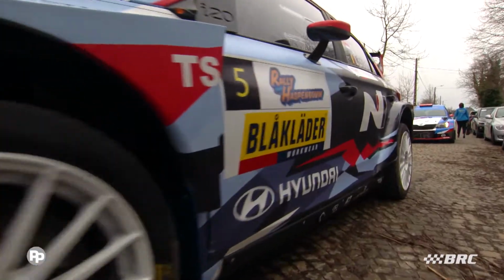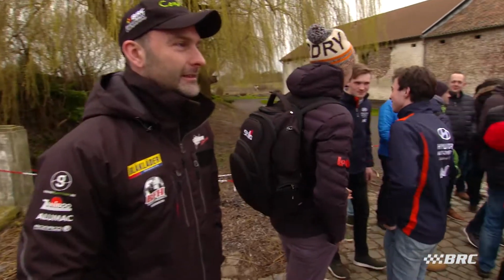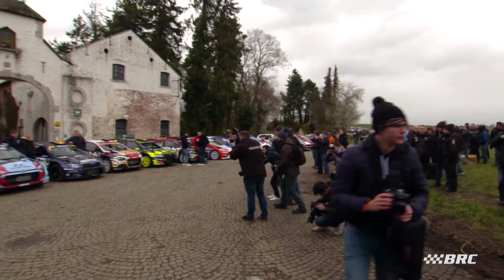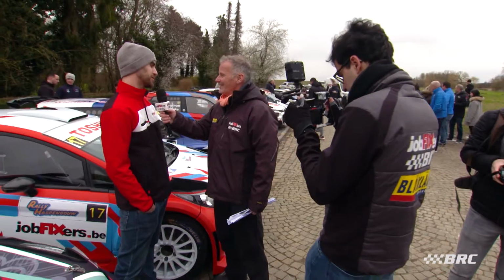Welcome to the opening round of the 2020 Jobfixers Belgian Rally Championship. This is the Rally van Haspengouw, and these are the main drivers for this opening round. No fewer than 17 R5 cars at the start of this opening round of arguably one of the best national championships in Europe.